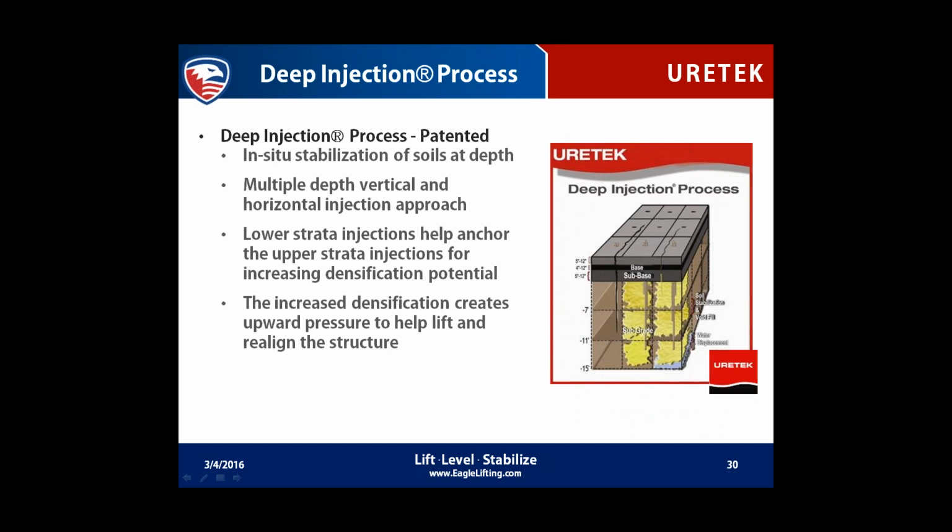The deep injection process takes the same grid pattern as the URETEK method and puts it on a z-axis. So we're injecting down into the soil, roughly 4 to 5 foot on center injections. We inject through tubes, and essentially what we're trying to do is create a stable matrix of soil beneath the structure that you're trying to stabilize. So it's in situ stabilization of soils at depth. A multiple-depth, vertical and horizontal injection approach is the way that we do that. Lower strata injections help anchor the upper strata injections for increased densification potential. The increased densification creates upward pressure, and from that we get our lift, I believe up to 5 tons.